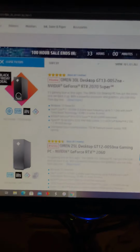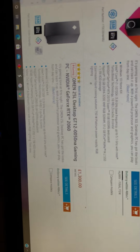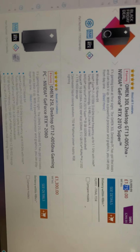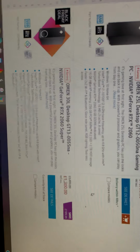Now, I find that very hard to believe. So, hopefully you can see, I went onto their website. Now, my PC, because it's a year old, is not on there anymore. Right, but if you remember, they said it's going to take 4 months. So mine was around £1,700. So let's look at that one. That's around £1,700. And look at that, delivery within 48 hours. This one's £1,300. Delivery within 48 hours.